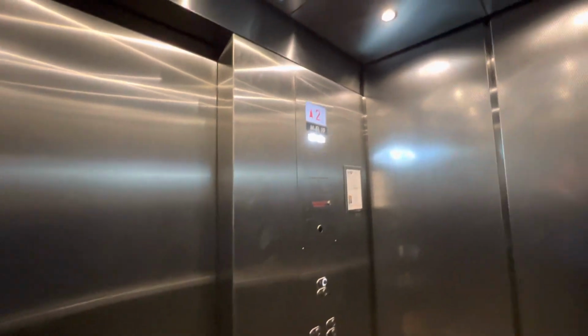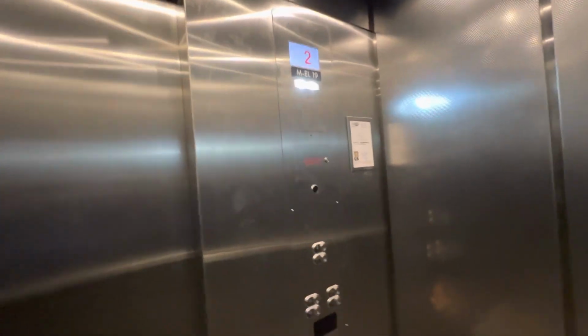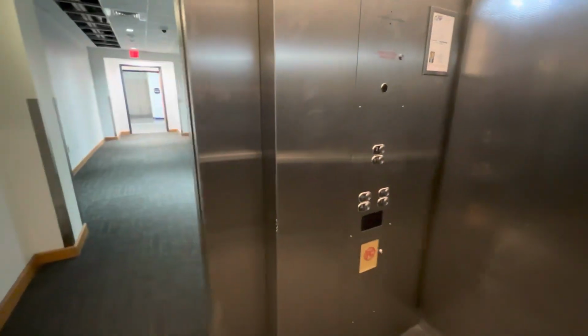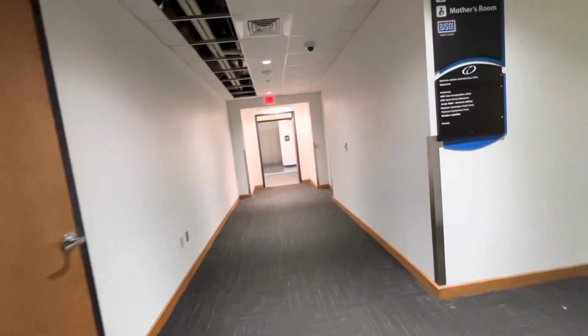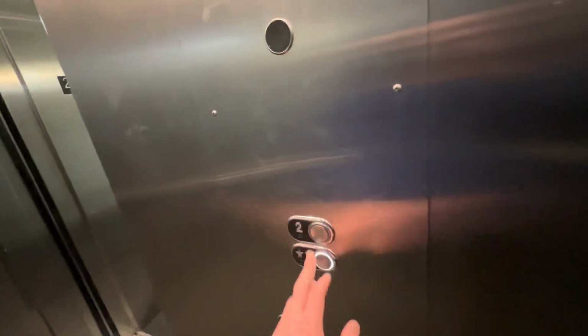Anyways, this is my second HXPress today. See, that's the service elevator right there. Don't know if I should be up here or not. I said there was other stuff up here.